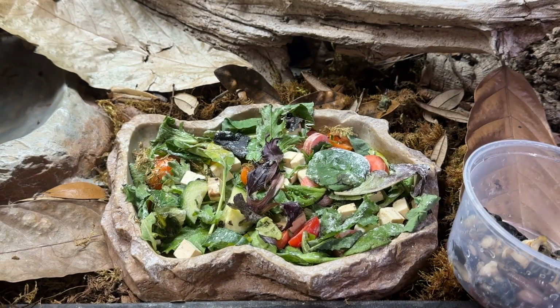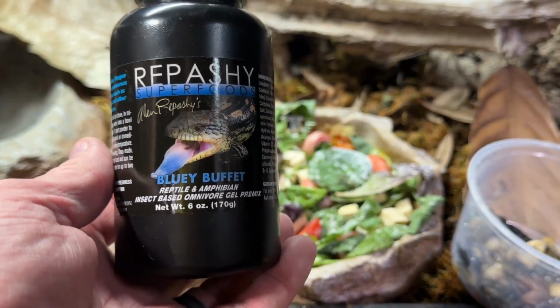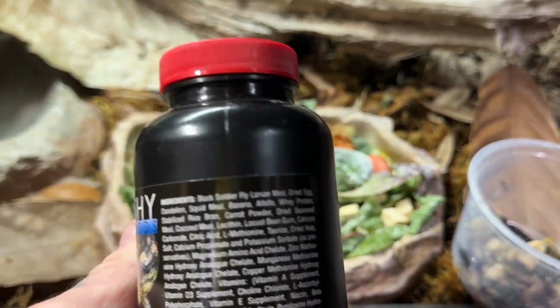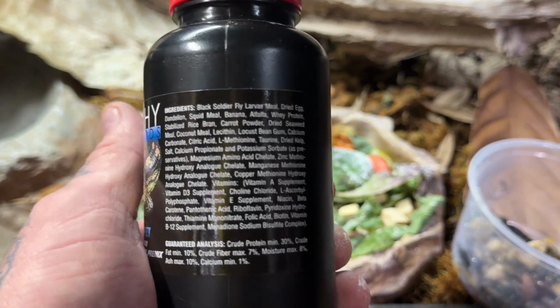Now, another thing that I just saw when I was at one of my local stores, and I'm not certain if it's new or not, I apologize, is this product from Repashy, and they call it Bluey Buffet. So basically, it's a gel formula. You're going to make it yourself. But when you look at the ingredient panel, it's a real solid base of nutrition for the animals. It's got some insect larvae and stuff.